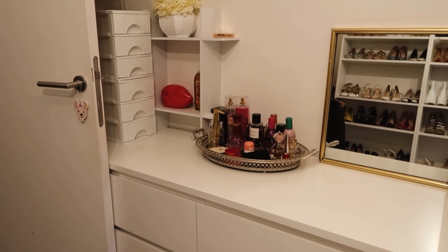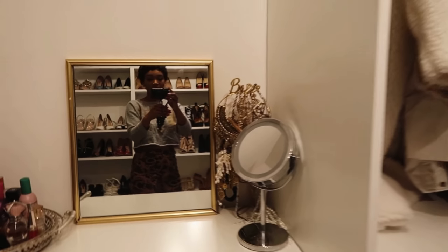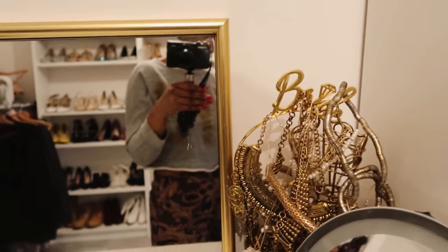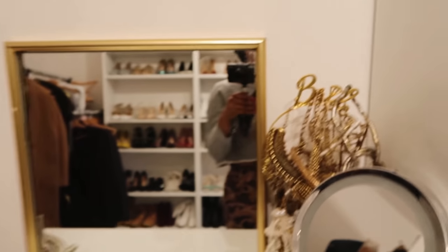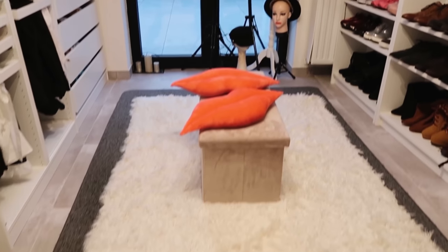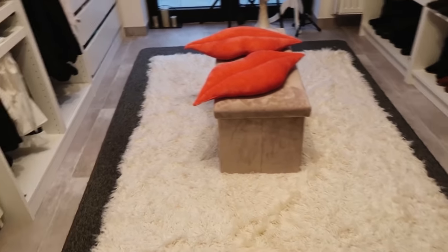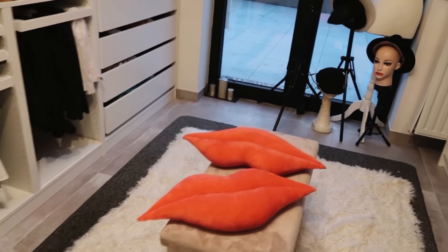I don't have a lot of perfumes. I'm not a perfume junkie. And a few of my accessories, they're also there. My chains, my whatever, as you can see. And then this is also just the way it was, maybe a little bit. I just changed the carpets from one room to the other, but anyways, it's fine.